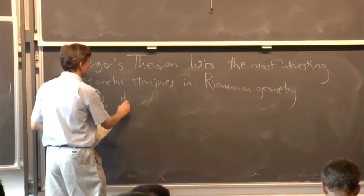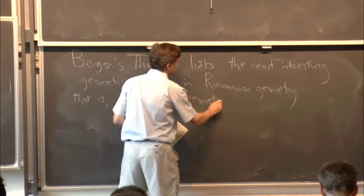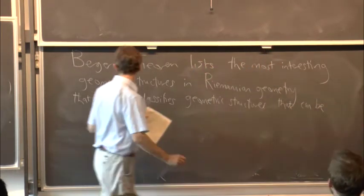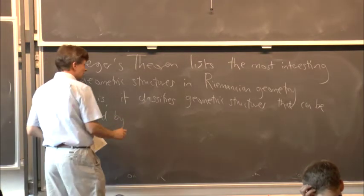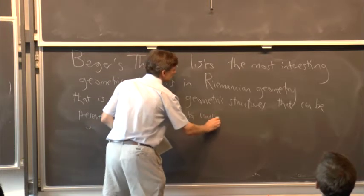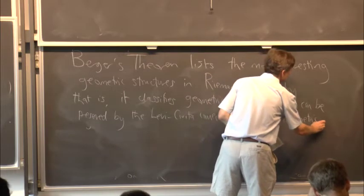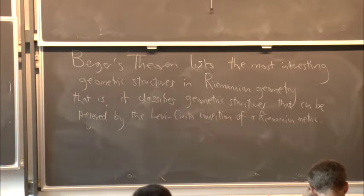it classifies geometric structures that can be preserved by the Levi-Civita action of a Riemannian metric. So Berger's theorem kind of tells us that there's some interesting geometry in the various possibilities there.